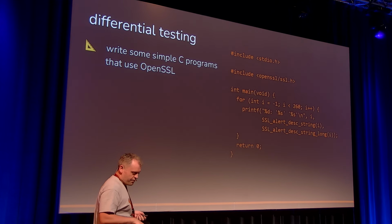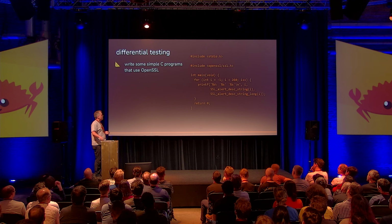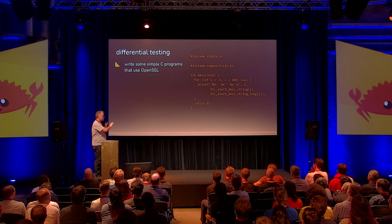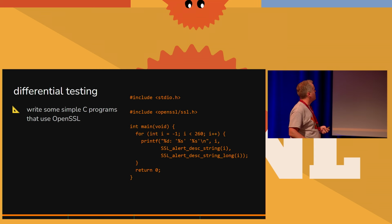So now I want to talk about testing. This isn't new work. This is a thing that has a Wikipedia page and everything. But I think I like it. It's nice. It's cheap. Really cheap. So basically you write a whole load of C programs and you call the function that you're interested in. In this case, two functions at the same time because they do the same thing, really.